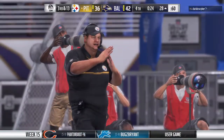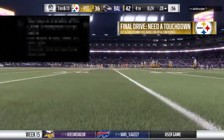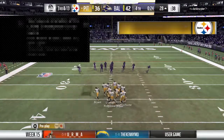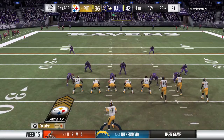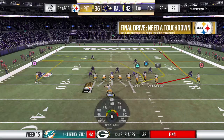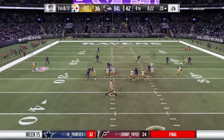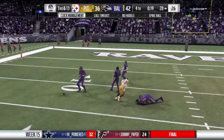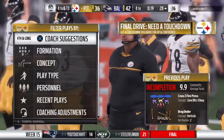And now Roethlisberger as they'll stop the clock with 24 seconds to go in the game. This is going to be 3rd and 13. They'll look to throw. And incomplete. The contact made the ball roam free and brings up 4th down.